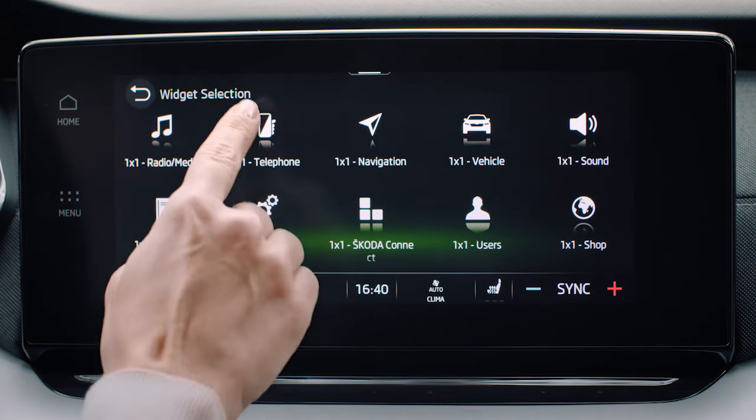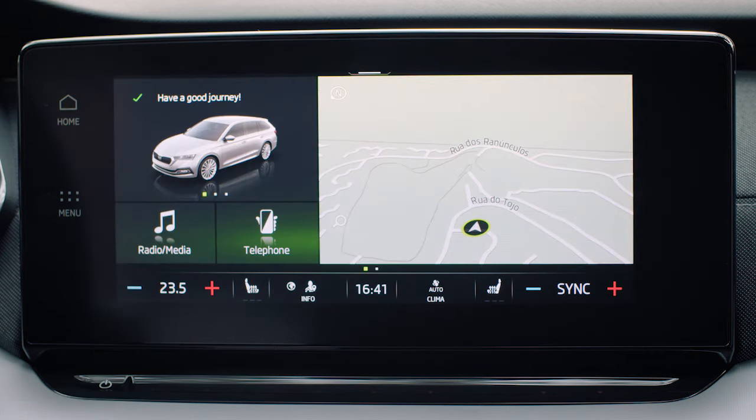New infotainment system, another clever feature to make your life more comfortable.